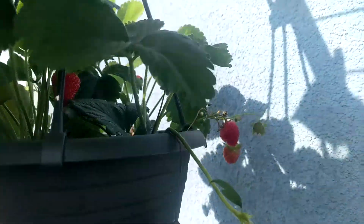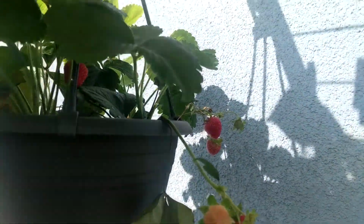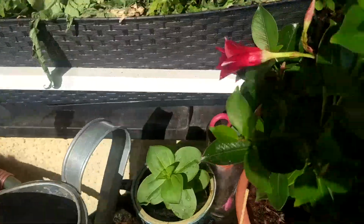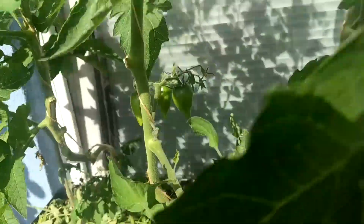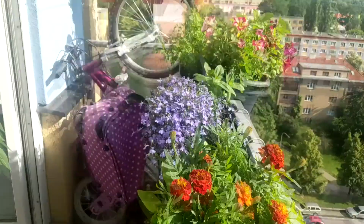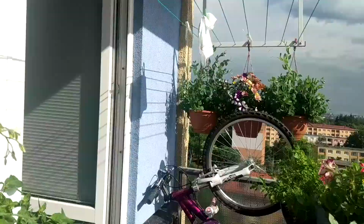I've got some strawberries. Next to the strawberries I've got the beans. And I've got more tomatoes and some more flowers. They're all from a mixture of seeds for butterflies. And down there I have mint and chives. Next to it, it's Fatsia, which where we are is normally used as a houseplant, but because it's summer we just put it out. I miss having a garden.